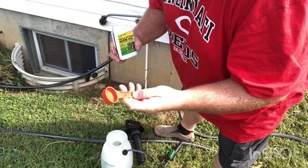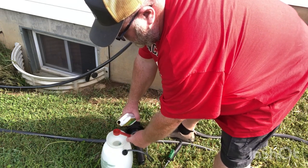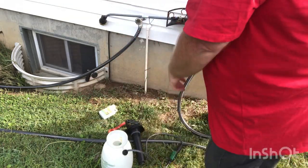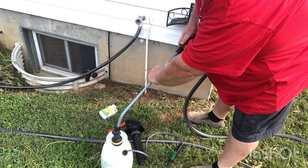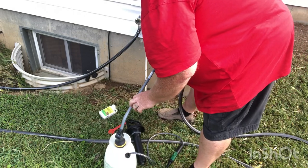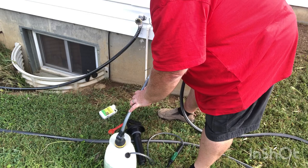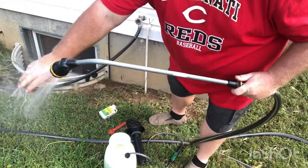So I'm going to measure out 2 tablespoons. 1, 2. And then we just fill it up. Now on the other side of this, there's a marking of where the gallon is. And that's filled up. But I gotta get the neem oil off my hand.